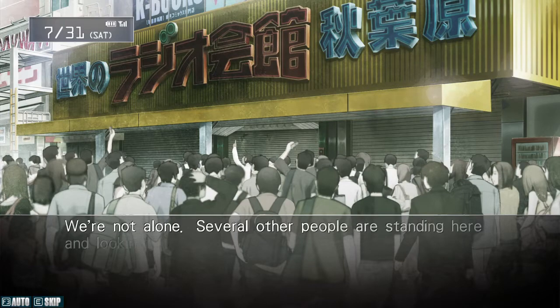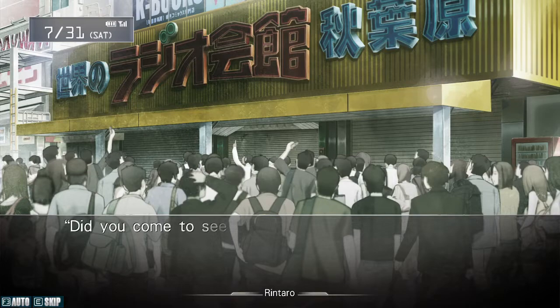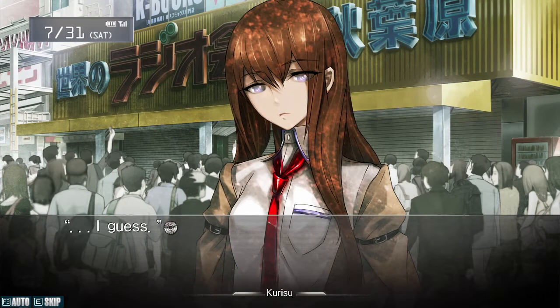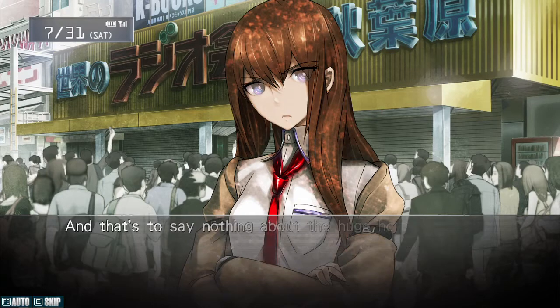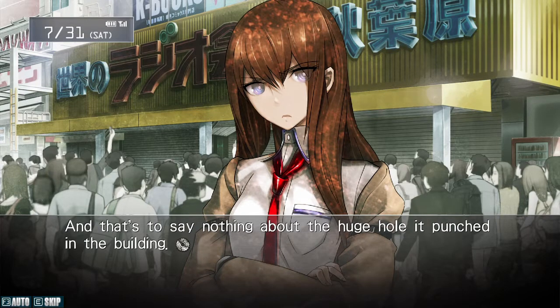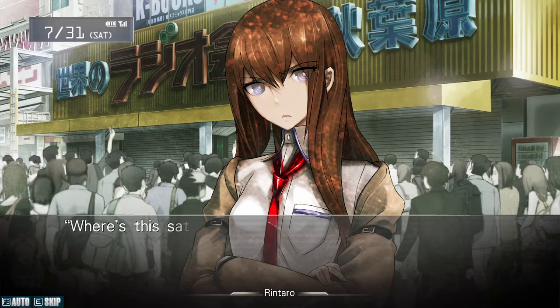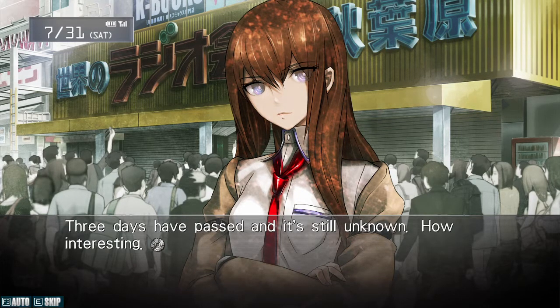Kurisu sighs and looks up at the satellite. We're not alone. Several other people are standing here and looking up. It's Akiba's latest tourist attraction. Did you come to see the satellite? I guess. It doesn't make sense. Normally they calculate satellites' orbits so that they burn up in the atmosphere when they fall. So how can that thing be in such perfect condition? And that's to say nothing about the huge hole it punched in the building. Are satellites that durable? Where's this satellite from, anyway? They still don't know. Rumors say it's from the former Soviet Union, but Russia denies it. So it looks like they can't remove it yet. 3 days have passed, and it's still unknown.